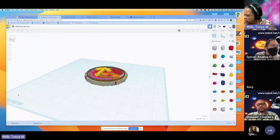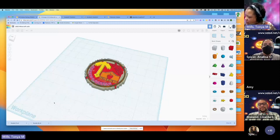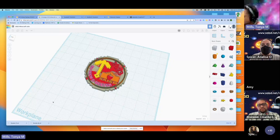So I am going to go ahead and share my screen again. This opened for some reason. I'm not going to push it. I'm going to let it do what it needs to do. So this is some of the coins that we gave out to the kids for Minecraft. All of it built inside of Tinkercad. And we scaled it down small enough so that we were able to get at least 10 on the actual build plate. So they're probably as big as a quarter.